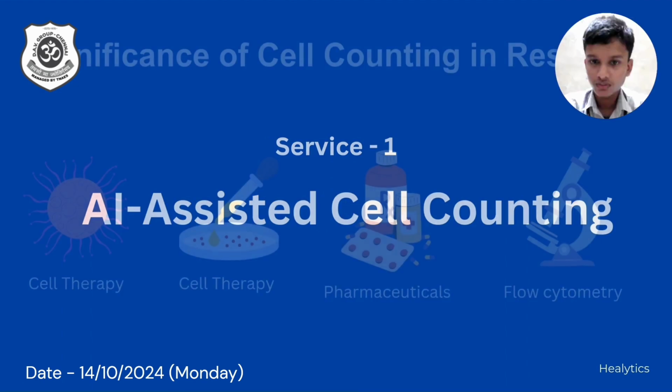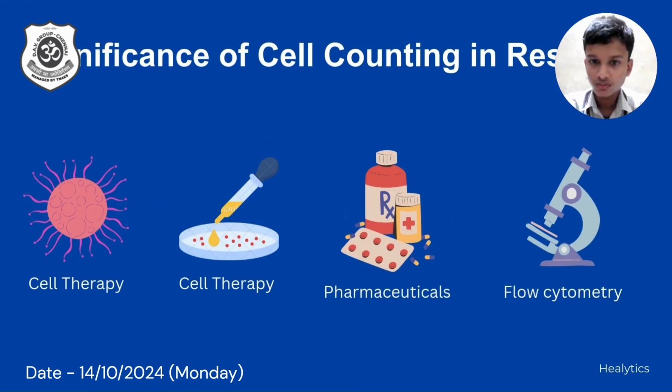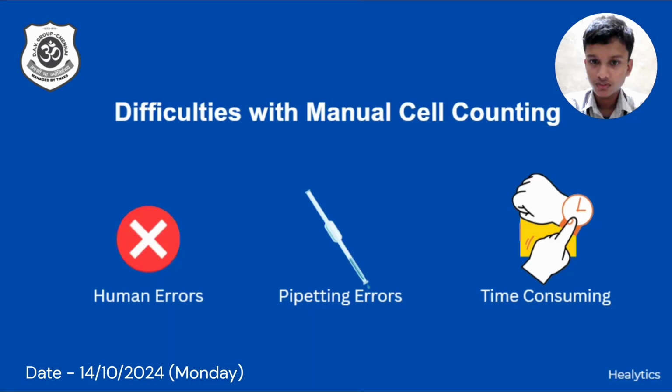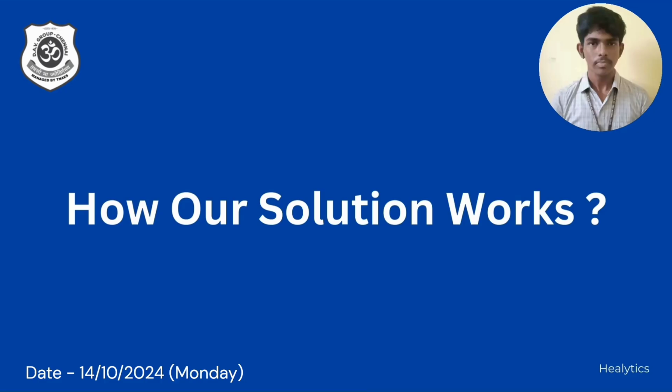Now let's move to the cell counting feature. Cell counting is a very important part of biotechnological research. It's used in flow cytometry, cell therapy, drug discovery, etc. Now it is often time consuming and very prone to error when conducted manually. So with our precision algorithms, this process of cell counting can be vastly automated, allowing more progress and quicker research in the field of biotechnology.